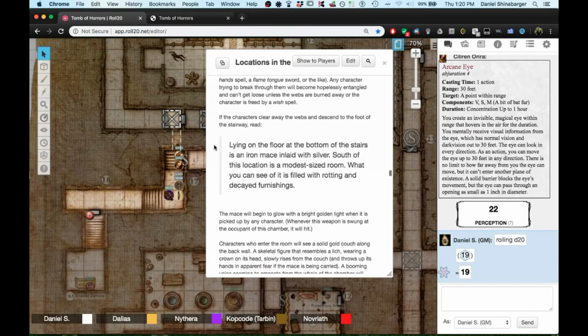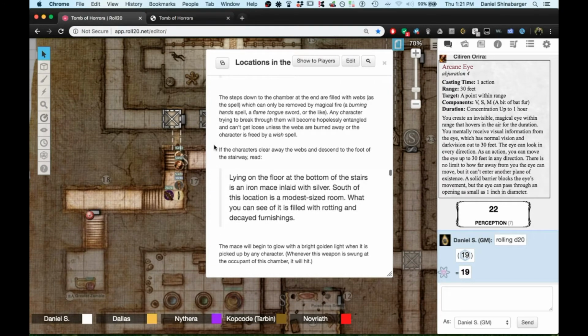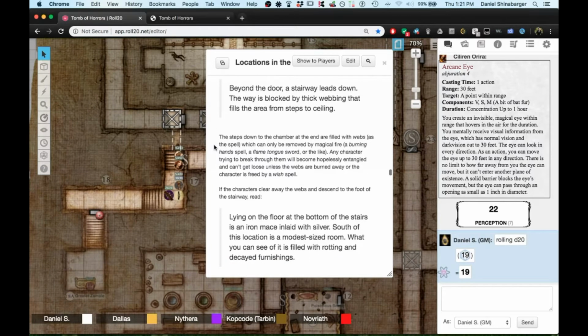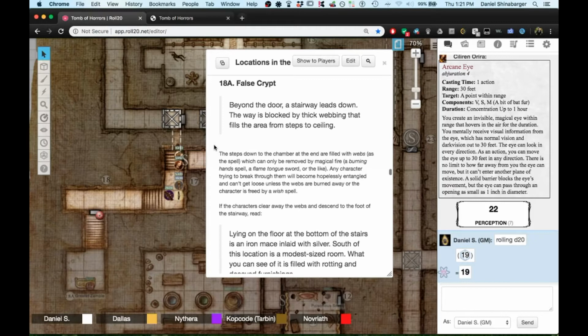Webbing can be pretty tightly packed. Yeah. Go ahead, it might require some finagling, flying around. Go ahead and roll. You control this thing, right? Yeah, it goes where she wills. Go ahead and roll Intelligence or Agility. It's up to you, I guess. Or whatever your casting stat is. I forget what class you are.